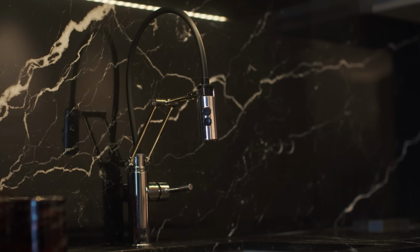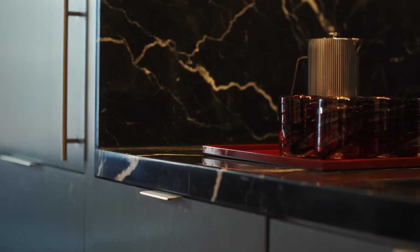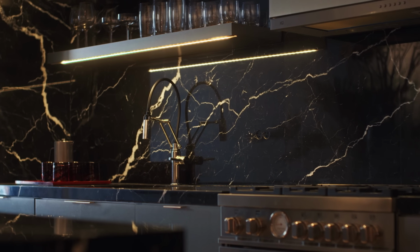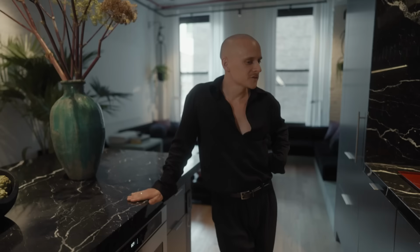The finishes in the kitchen are all about sleek, all about sexy. We used marble, but instead of doing honed finishes, I wanted to think about making it polished to where it would bounce the light into the apartment. I really wanted to see a stainless steel kitchen. So the materiality definitely references the sort of industrial past of Soho.